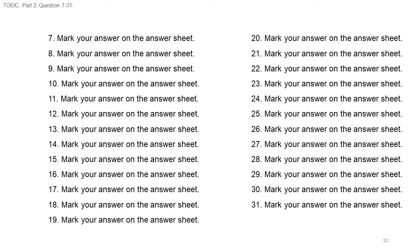Number 27. When will we leave for the company picnic? A. At 10:45 this morning. B. I went to work yesterday. C. At the Central Park subway station.